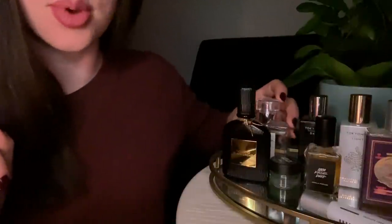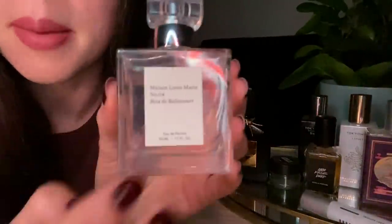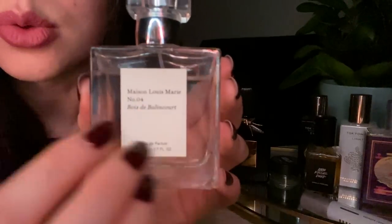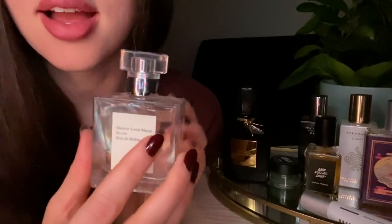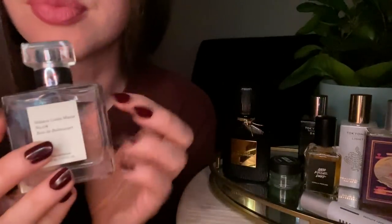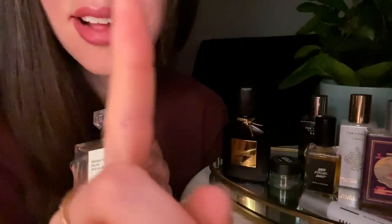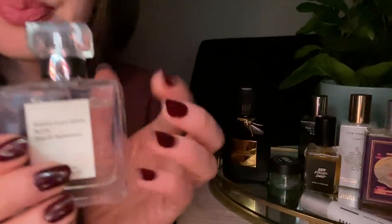Okay, so next up is Bois de Balancourt by Maison Louis Marie. I bought this at Sephora a few years back. It's a good dupe for Santal 33. It's a good dupe.